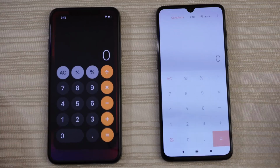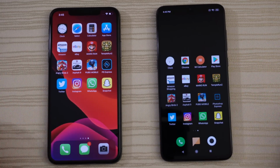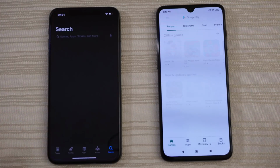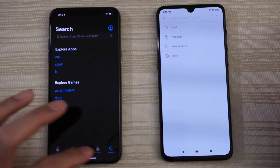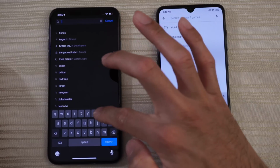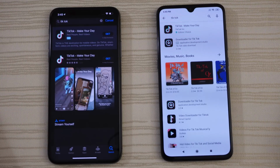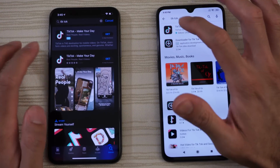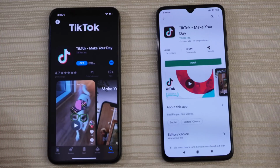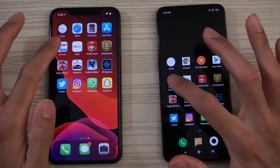We'll open the calculator real quick. Identical. And then the App Store, Play Store. Okay, we'll do a search for my favorite. It's already right there. And do the same thing on the iPhone. Okay, about the same. Not really a big difference either direction. And we'll click install and get. Nope, leave it there. Amazon shopping, let's go.